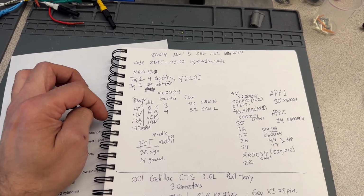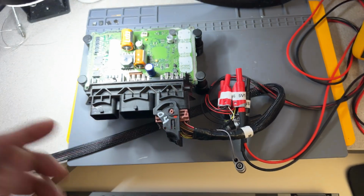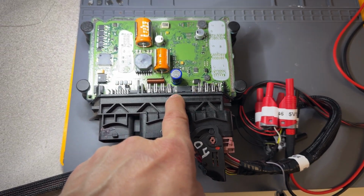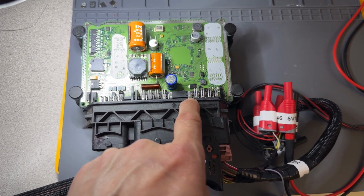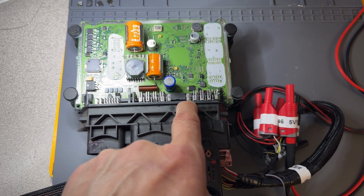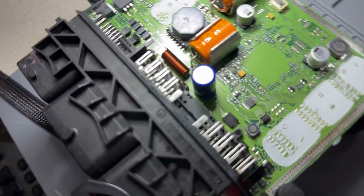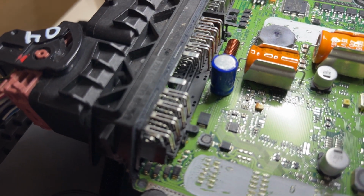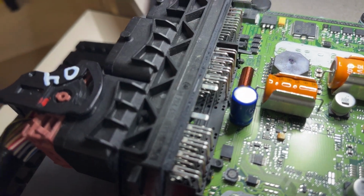For the bench test, I don't need these. The reason I don't need that is, let me just show you this. Let's say this is pin 5, and this is pin, I think it's pin 1, or it can be vice versa. Actually, it's vice versa. This is pin 1, and this is pin 5 on the center connector. You will see that they're not even populated inside the computer. So you see, nothing connects this directly to the DME.